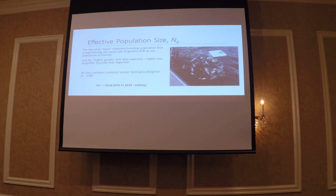We also looked at the effective population size, which is abbreviated NE, and effective population size is the size of a quote-unquote ideal model population that would be experiencing the same rate of genetic drift or loss of genetic variation as the population of interest that we're looking at. So in fish populations and marine populations, they often have census sizes in hundreds of thousands, millions, whatever, but the effective population size can be much, much lower. And a low NE is bad news. So you do not want a low effective population size.